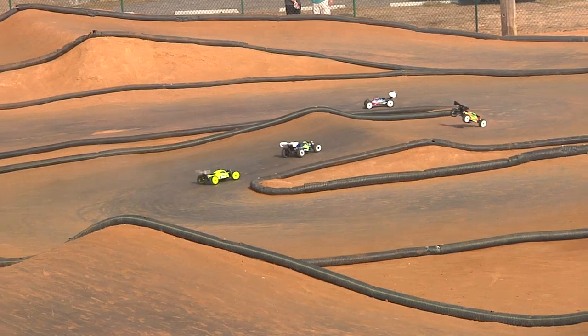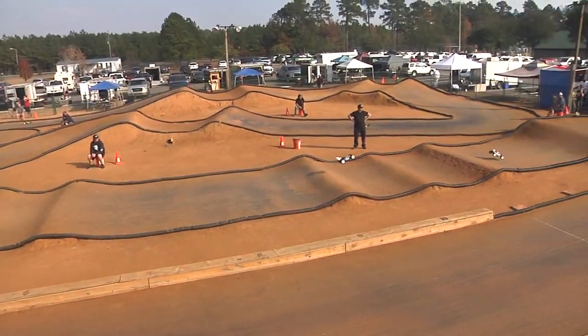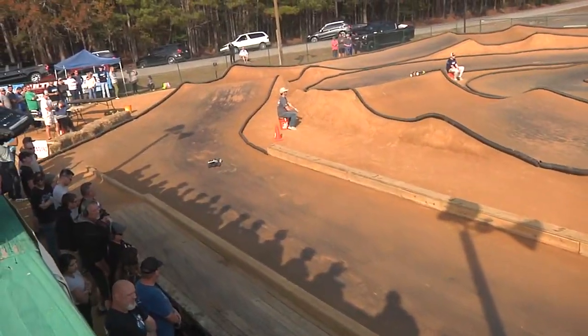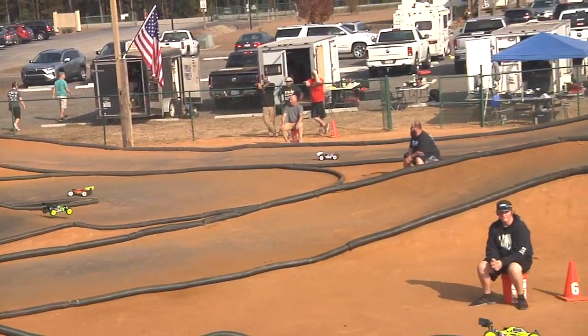13 minutes down, 17 minutes left to go. Going to change out the tire here. Looks like the front rotor.